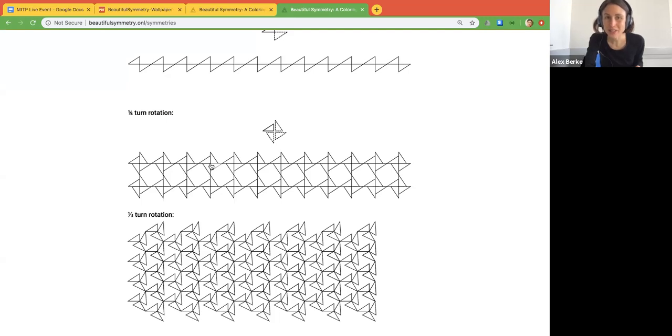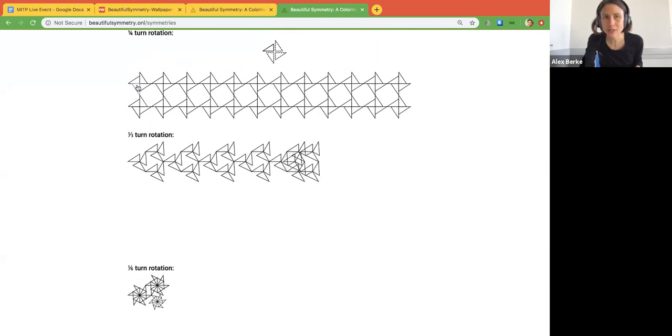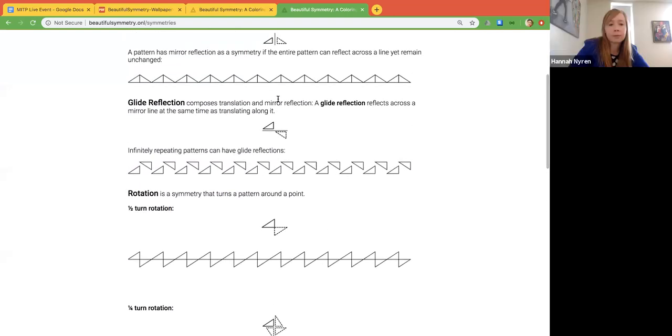So here's another rotation point in our pattern where we could rotate the entire pattern around this rotation point. But we also have more too. So we have them at the center of each of these four triangles. We also have a rotation point between them as well for quarter turns. So we also have third turns and sixth turns. And I just want to make sure that we're able to see turns in our patterns and we should start coloring soon. Does anyone have any questions?